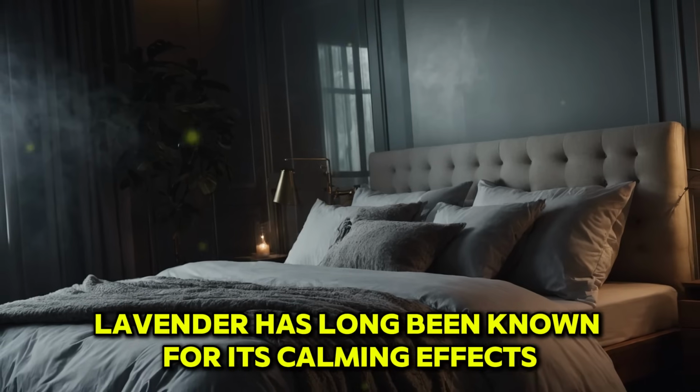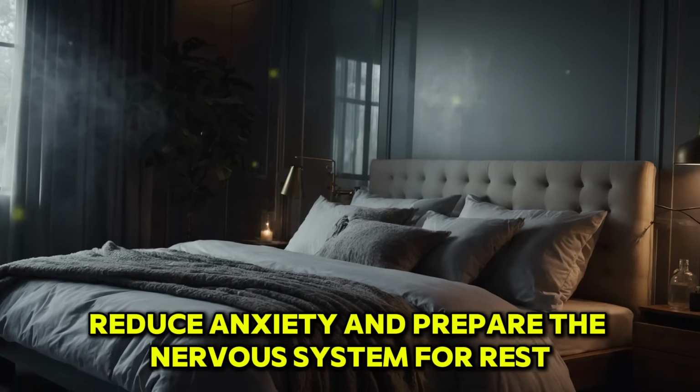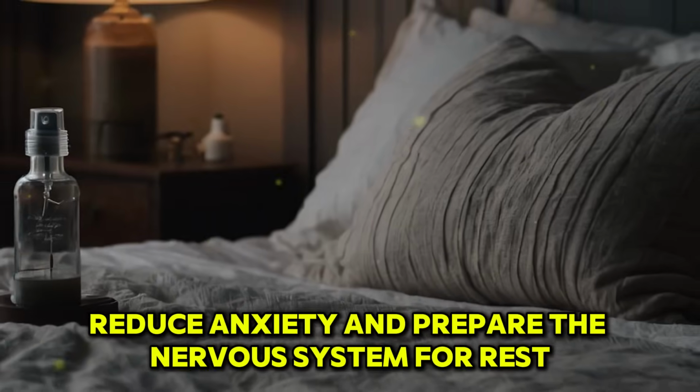Lavender has long been known for its calming effects. It helps lower stress, reduce anxiety, and prepare the nervous system for rest.